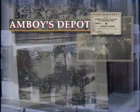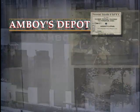In Amboy, there's a building preserving history, which is being saved by community pride. The railroad before the First World War was very much a large part of the city and the driving force behind our population.